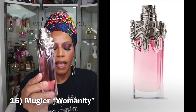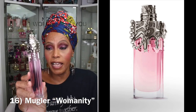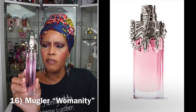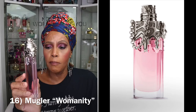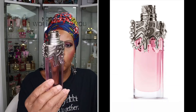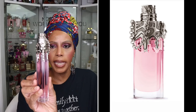My next Mugler fragrance is Womanity. I love this fragrance, y'all. Y'all know I do. That's why I barely use it, because I had one before and I used it up. And child, this stuff costs now. When you want to get these odd bottles that have been around for a while, they want to charge you an arm and a leg. No, no, no. So I don't use it that much. But this is Womanity. And look at it. It's a woman's face. Gorgeous bottle, y'all. Gorgeous. Once again, Mugler Womanity.